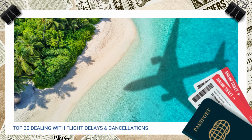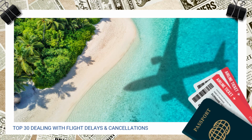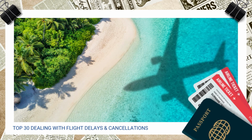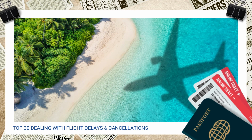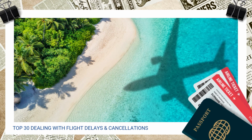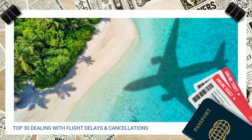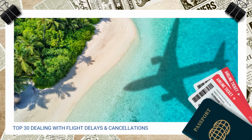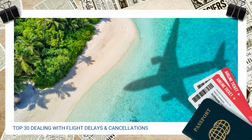Multiple airports. If the delay or cancellation affects multiple airports in the region, check the availability of flights from nearby airports. This may give you more options and reduce your wait time. Some airlines even offer free transfers between airports in such cases. Flexible travel dates. If your trip isn't time-sensitive, being flexible about your travel date can help. Some airlines may offer to change your booking without fees if there are significant delays or cancellations.